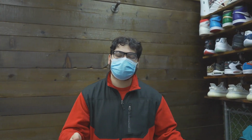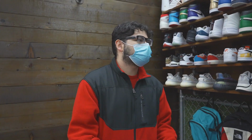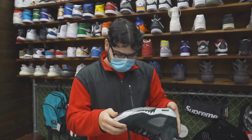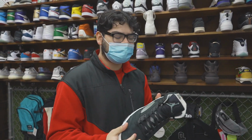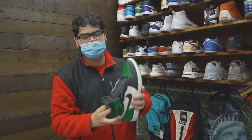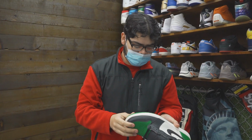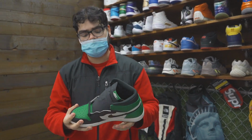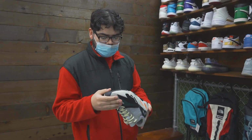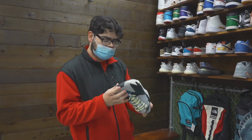Alright guys, we're back. It's a Sunday now. I'm gonna show you our pre-owned heat. This is one of my favorite shoes. I wish I still had them, but they didn't fit me anymore, so I had to sell them. But there's that one, pine green, 1.0, size 11. It's worn once, price of 400. Wave Runners, you know, these are a big hit for us. It's pre-owned, size 12 and a half. It's priced at 550.